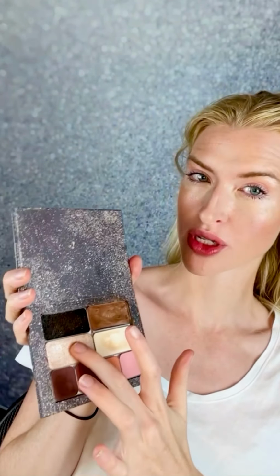Okay, so that's the cream illuminator. This is rose gold. We also have a powder illuminator if you like a little bit more pop and you like a little bit of shimmer. And those are beautiful too. This is called Glamazing. And this does give a lot more punch. You can tell as soon as I put it on. So you want to blend that out.